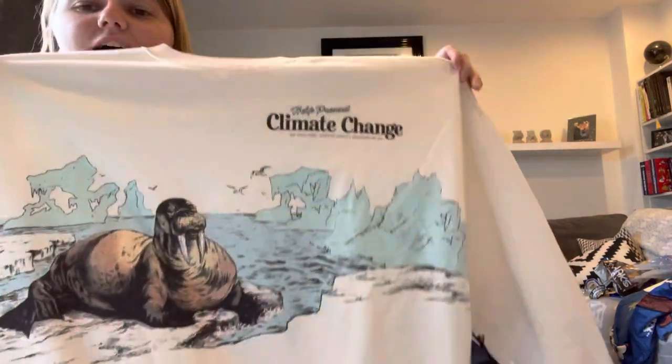This was a jumper I got from a shop called PacSun. Again, another one from the outlets. And it's just got a walrus on it and it's just a really big oversized cozy jumper. The one I'm wearing is from the exact same shop. They were buy one, get one half price. So I got this for the half price one that I got. So we got one each.